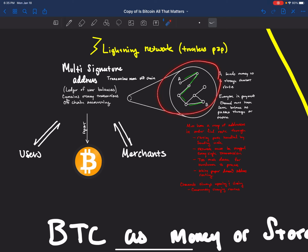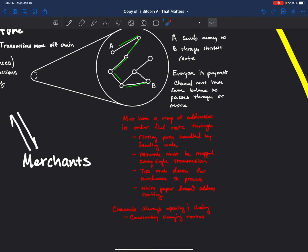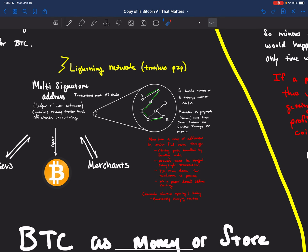So the way it works is, if A wants to send money to B, and B is connected to the Lightning Network, it'll find the route to B. However, if you know anything about linear algebra or complex mathematics, finding the lowest route is a very difficult thing. You need to have a map, and even if you do have a map, it's still complex. For that very reason, I don't think Lightning Network is going to get there anyway. If you know mathematics, you know that this isn't going to work.